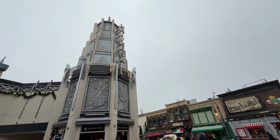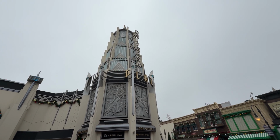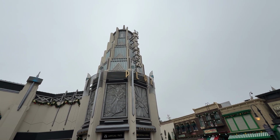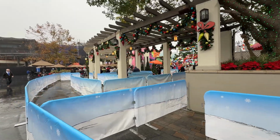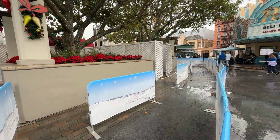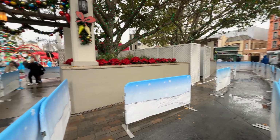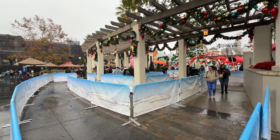So yeah, it's not too bad right now, and I looked at the wait time board, and it was like 20-30 minutes for a lot of attractions. So overall, not too bad attraction-wise either. And look at this, the line for the Grinch is not too bad. Last time I was here, it was like all the way over here. That's easily an hour wait. So today I would say it's probably 30 minutes, so it's not too shabby.